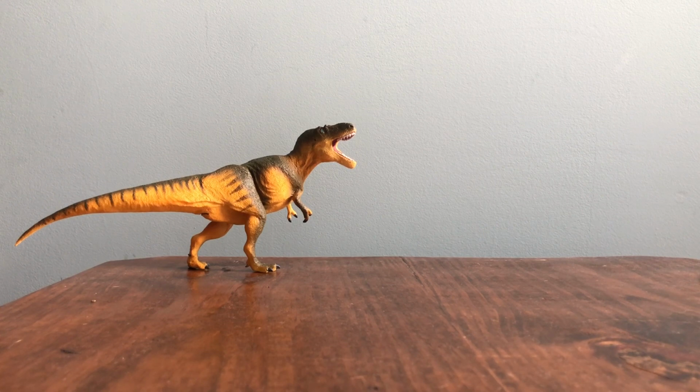Whenever I mention what figures or what dinosaurs lived with, I usually don't mention ones I don't have figures of, but Dromaeosaurus did live in a lot of the same places that Daspletosaurus did.